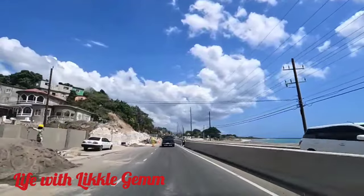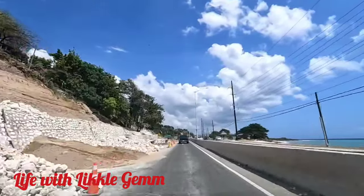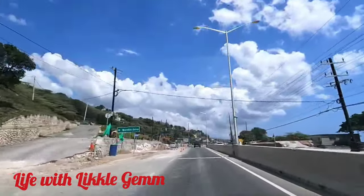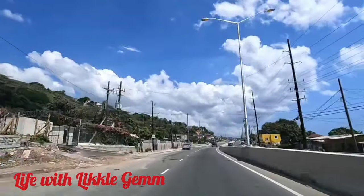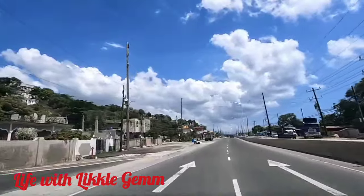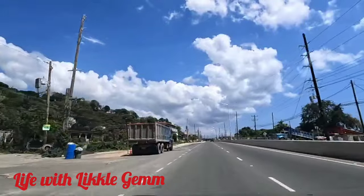So as you can see, if you're taking note, on the left there is still work taking place, such as retainer walls being constructed to hold the bankings on the roadway. A lot more is still left to be done to add the finishing touches, but the road surface itself is ready. So things like sidewalks and the retaining stone walls are still being worked on.